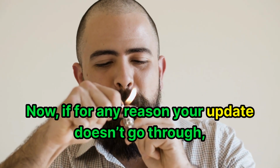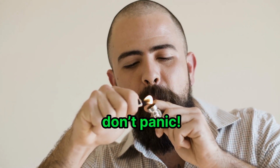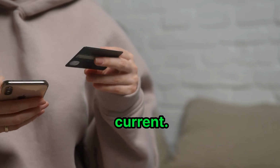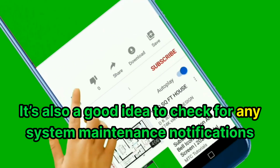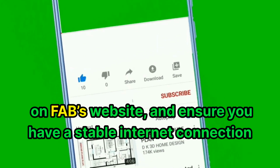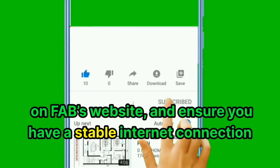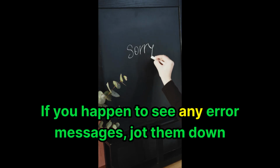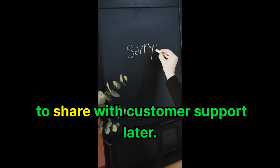Now, if for any reason your update doesn't go through, don't panic. Take a deep breath and make sure your Emirates ID is indeed current. It's also a good idea to check for any system maintenance notifications on FAB's website and ensure you have a stable internet connection while attempting the process. If you happen to see any error messages, jot them down to share with customer support later.